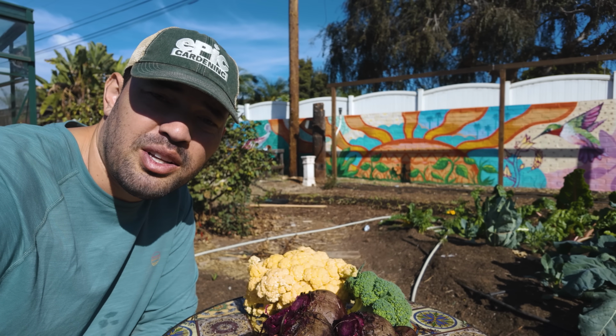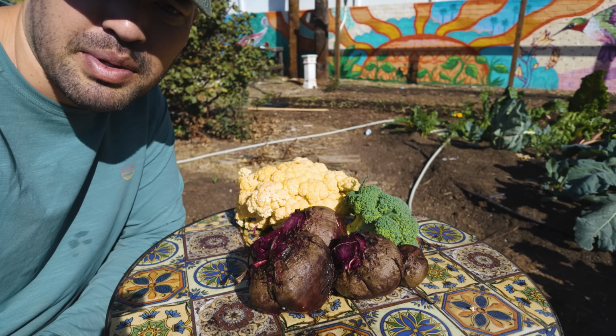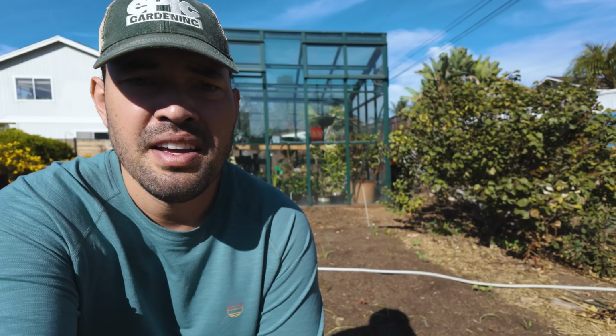Honestly, this is not a bad little winter's harvest. I can probably do some beet salad. I can roast up the broccoli and the cauliflower. The way I like to do it is you just kind of char it, put some cheese on it, you know? It's cheddar cauliflower after all. It'd be a crime not to put some cheese on this.